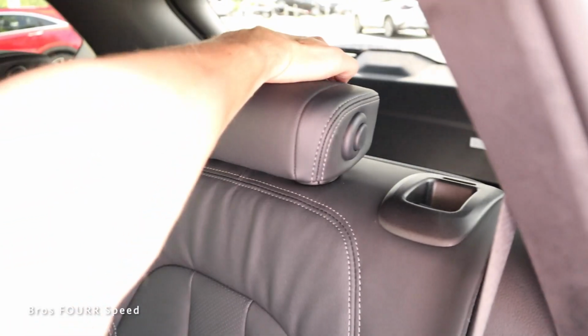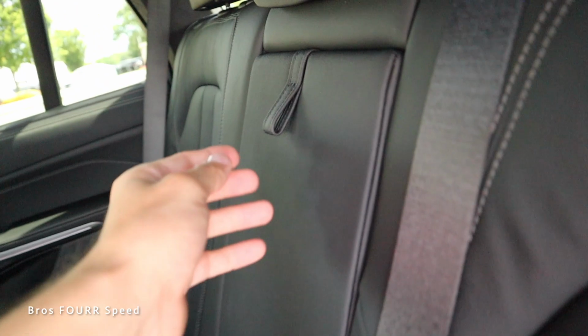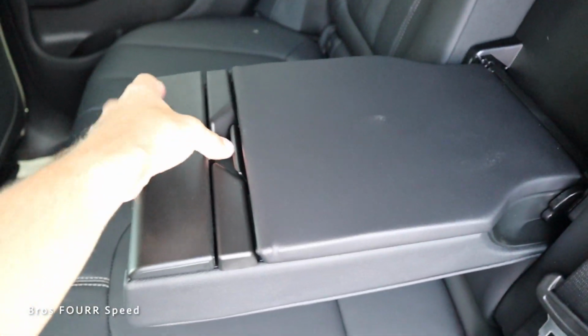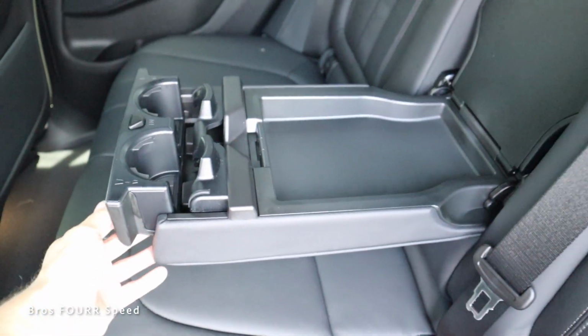The headrest will also move out of the way for better driver visibility. And then if you take a look in the center, we can pull this down and we get a storage area in back, and then up front we get 2 nice cup holders.